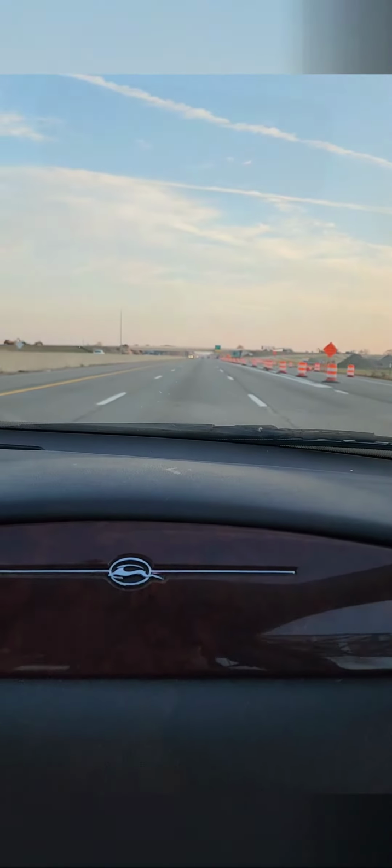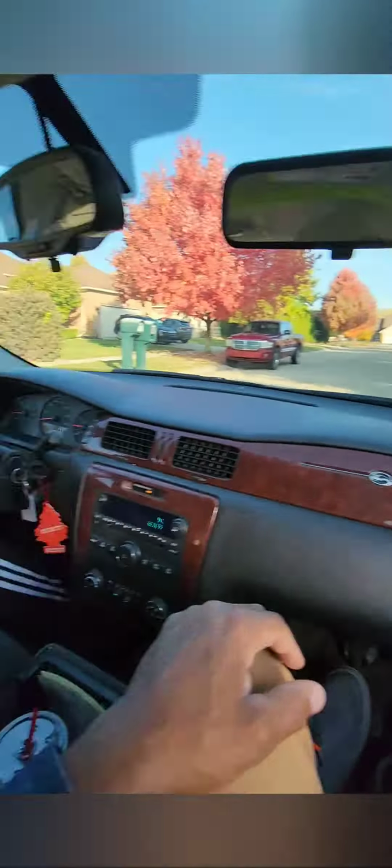Drivers, they're from Illinois. You, as a beginning driver, have got to parallel park. You roll straight back, cut it all the way to the right. For driving through a parking lot, you need to look left and right.